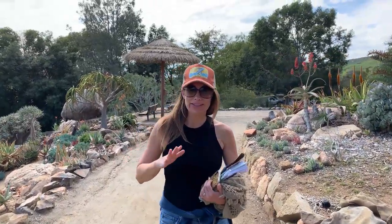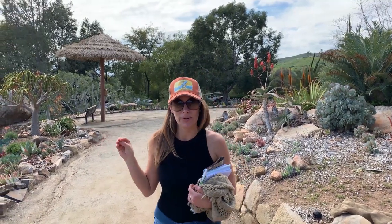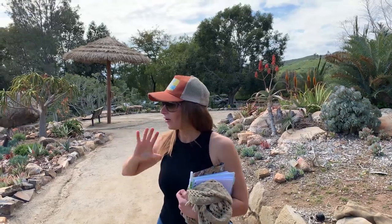If you're like me and you love all of the farmers markets in San Diego and every single time you go, you pick up a succulent, because let's be real, what else can you spend $2 to $5 on that makes you so happy than a plant? So I have all these succulents in my house and I have no idea what they are.